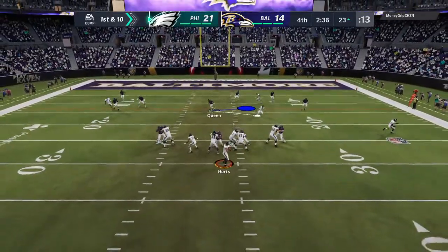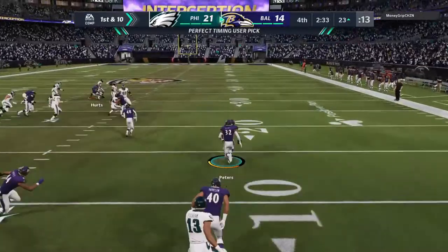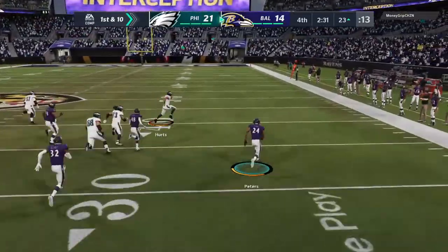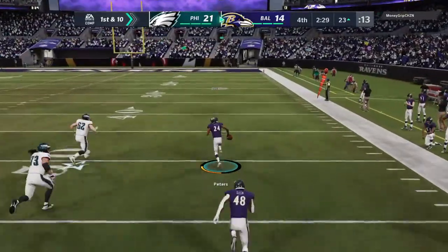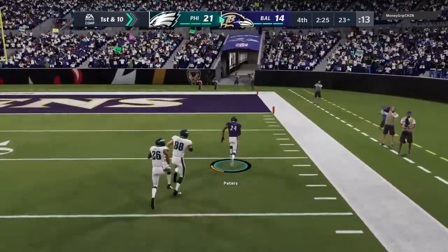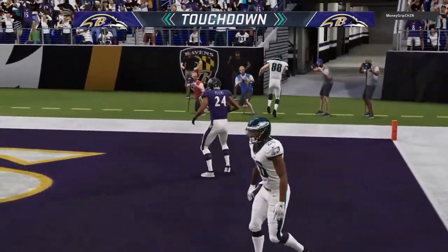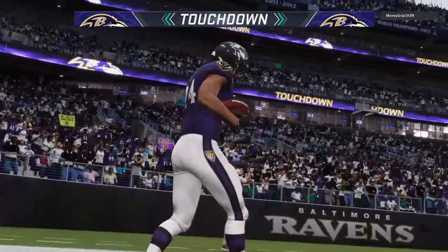On 1st and 10, it's Hurts. Now look at this. They get the turnover they needed. It's intercepted. Picked off by the Pro Bowler, Marcus Peters. It's a foot race. And he will bring this back. It's a pick 6 and a Raven touchdown.